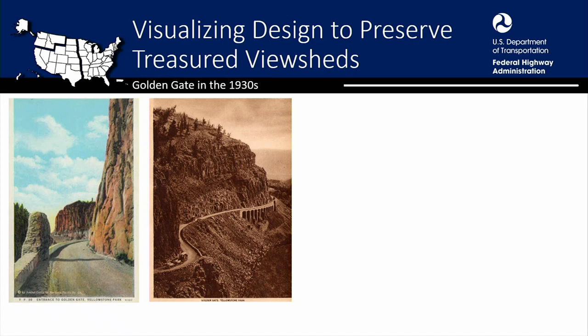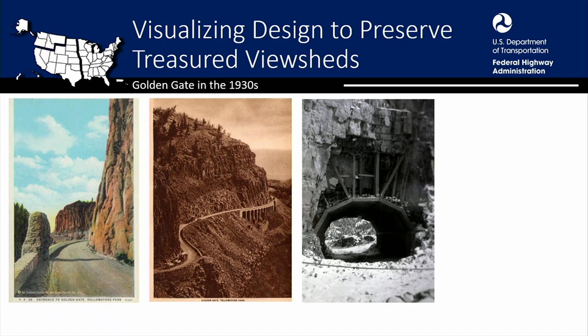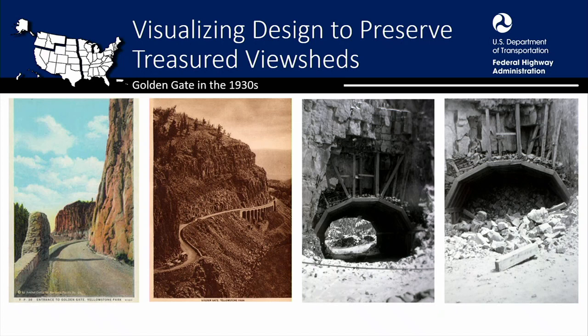So in the 1930s, the Bureau of Public Roads, which was the predecessor to FHWA, tried to build a tunnel there. Unfortunately, it collapsed during construction, and they abandoned that effort and made it an open cut. And all the rock they pulled out of there became a material source for other projects.